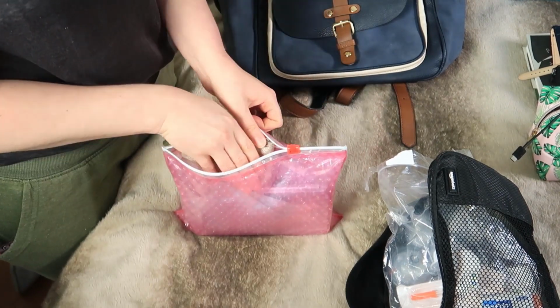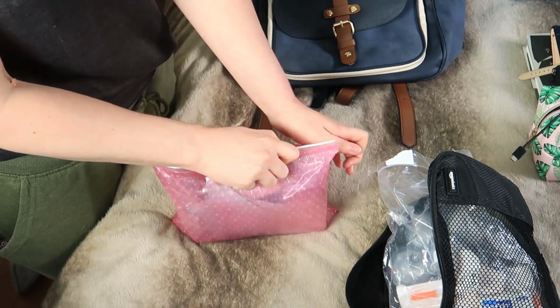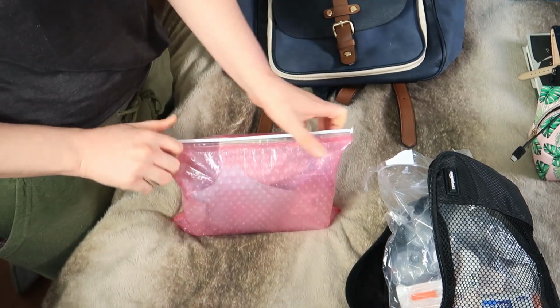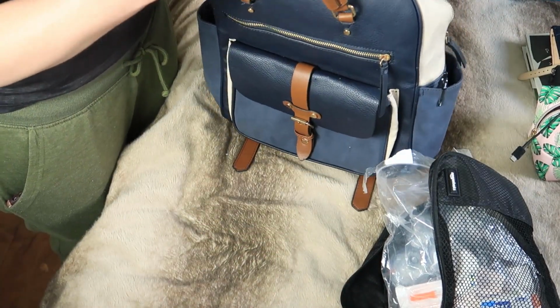And these little bags from Glossy, I'm sure you've seen a million videos with them in them, but they are actually really, really useful for if you're going on holiday or traveling, because they're kind of bubble wrapped. So that will go in here.